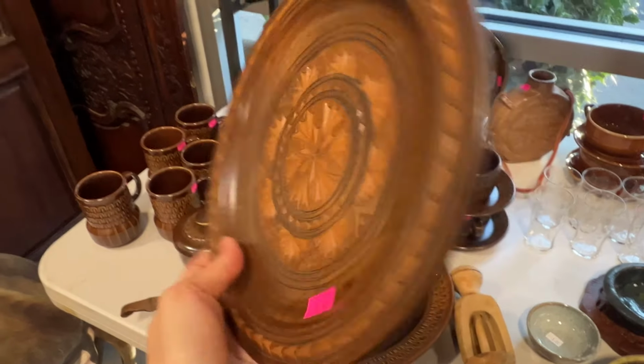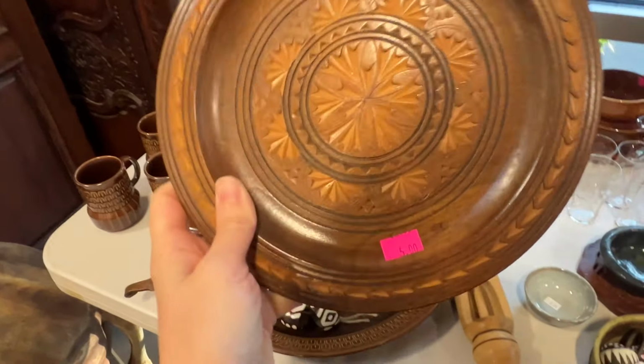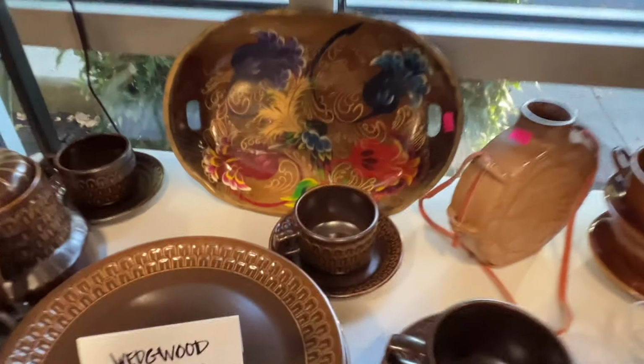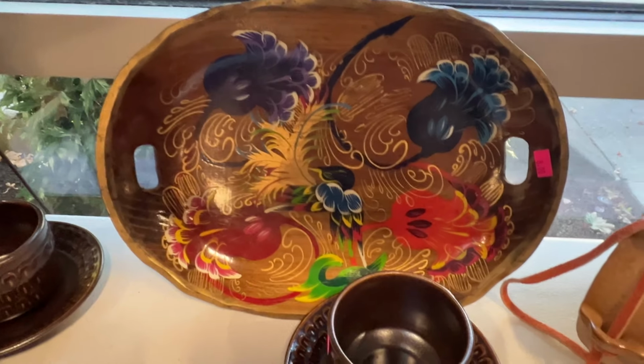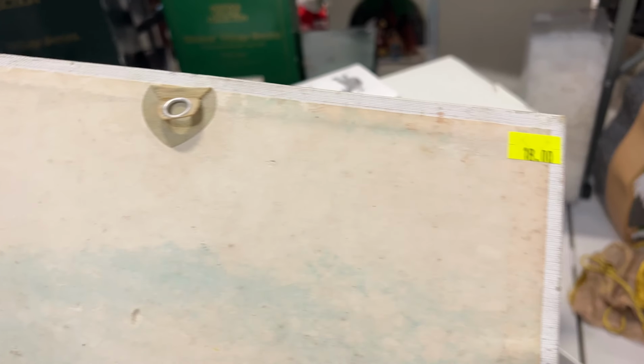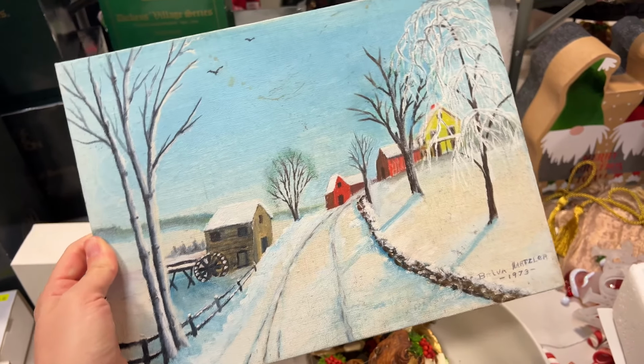I'm also grabbing this beautiful carved wood plate for $2.50 with the half off. And then I think I may get this folk art piece back there too, because it'd be only $4. This is a very cute winter scene. It has little hooks. You can even hang it on the wall. It is 18 with half off. So I think I'm gonna get it because I have a holiday drop coming up.